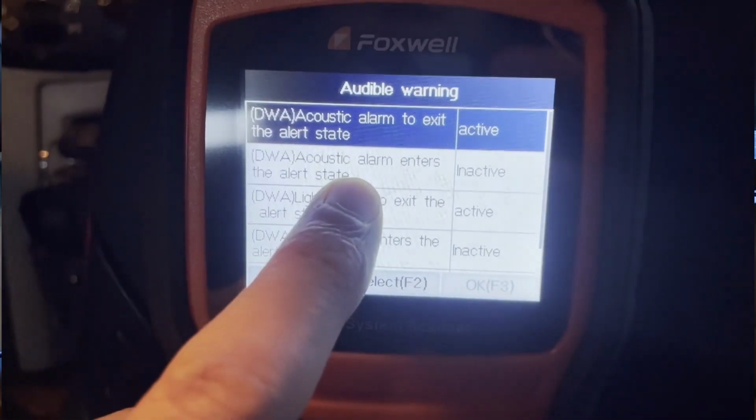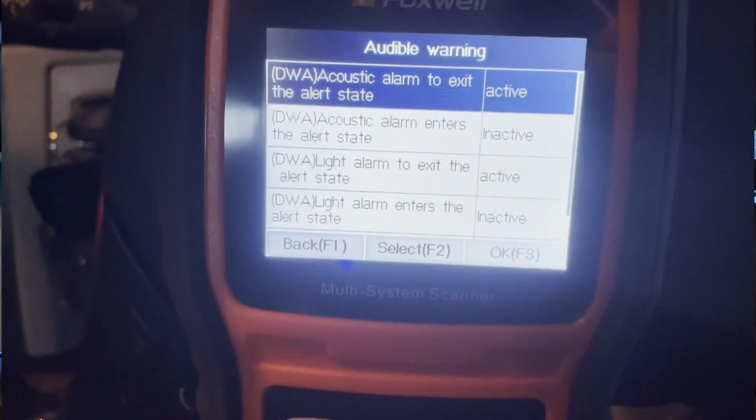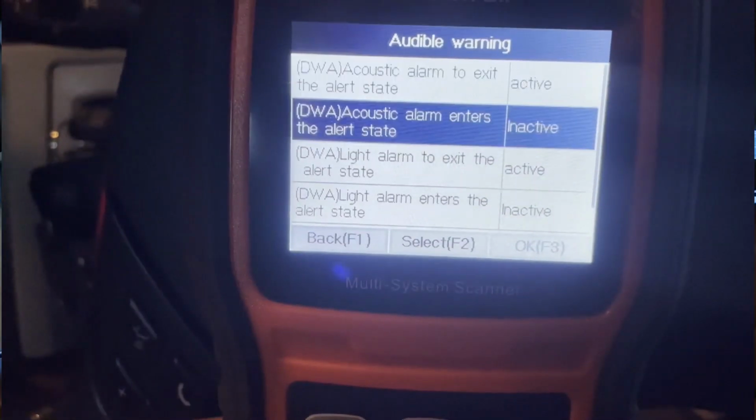So just checking the status, and I looked back at the video that I just did and saw that the alarm enters the alert state actually failed. Put the clip back on screen now. So I've gone back in and we'll try again. I don't know why it failed.